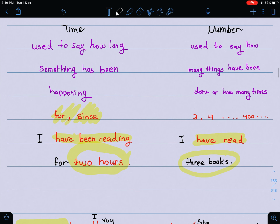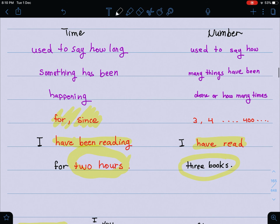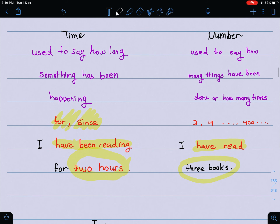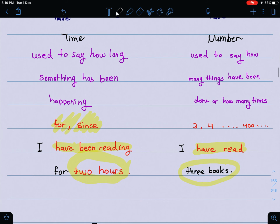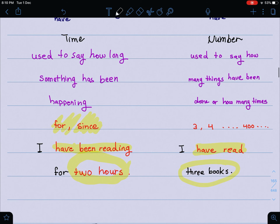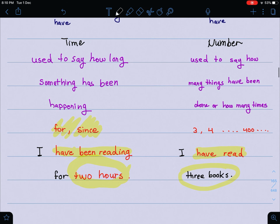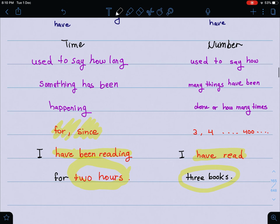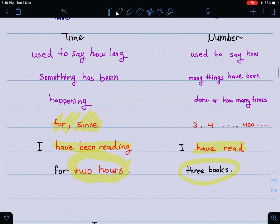Okay, as for the present perfect progressive, we use it to say how long something has been happening. المدة أو الزمن بشكل عام يعني اللي استمر فيها الحدث. So I use it usually with for and since. I have been reading for 2 hours. So have been reading is in the present perfect progressive, and because we are focusing on time or how long I have been reading, طبعا استخدمنا ال present perfect progressive.